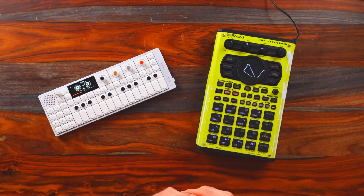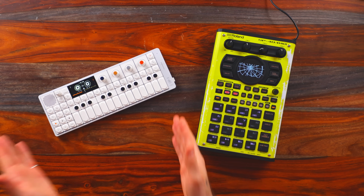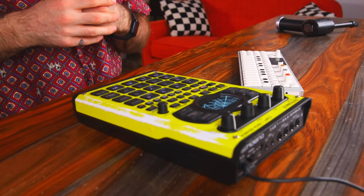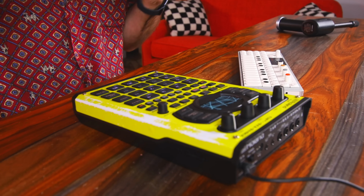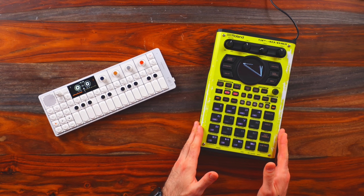It's a much stronger sequencer and sampler. It's a lot more useful in combination with other gear. Obviously, the OP1 wins with synth sounds for sure. But I mean, that's not really the essence of what the 404 is. Although they did just lay down the beginning stages, there's actually a sound generator in the Mark II now, so it's beginning to venture into that synth territory.